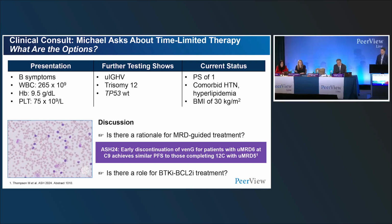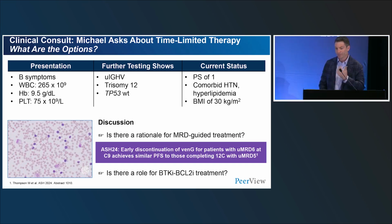but I think there could be a place for this in the future. Yeah, I think there's quite a few studies now looking at MRD-guided therapy duration. I think yours is an important one. I'm also excited about one that's opening now in Europe that's comparing an MRD-guided strategy of pirtobrutinib and venetoclax to a fixed duration strategy of pirtobrutinib and venetoclax. And I think that's going to be interesting because it's a true head-to-head comparison of those two approaches.